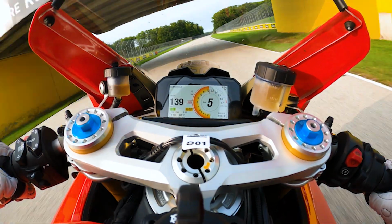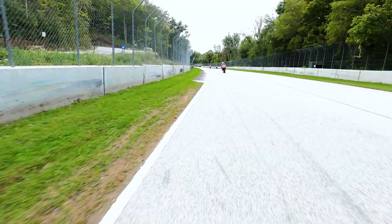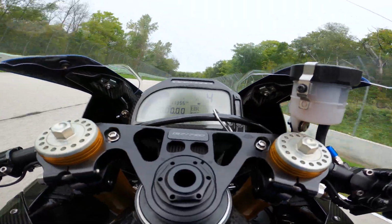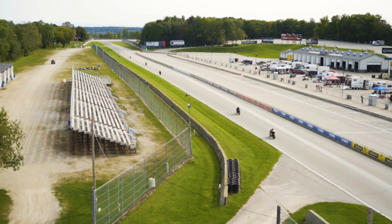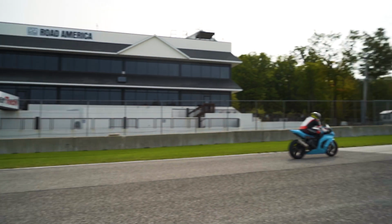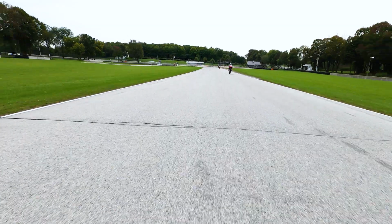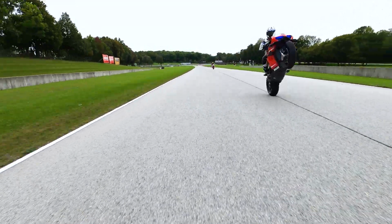One of the high points of the day was watching Larry and Nate duke it out, with Larry on the Ducati Superleggera and Nate on the BMW HP4 superbike. Those motorcycles sounded like World War II fighter aircraft coming up the main straight at Road America. And seeing Larry ride wheelies between turns 3 and 5 was truly something to behold.